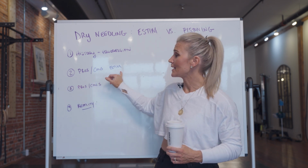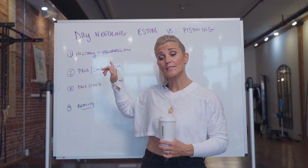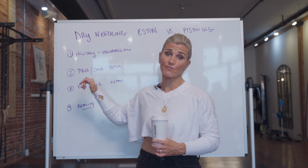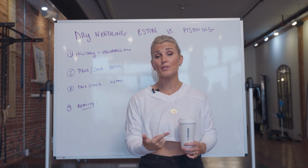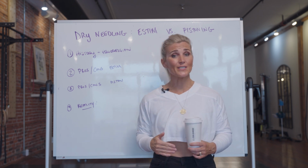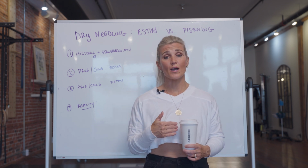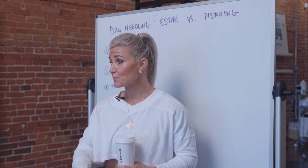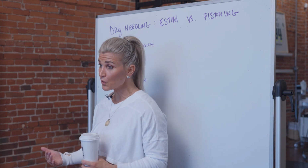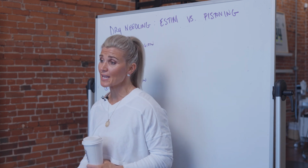What it showed is that, yes, the Estim can preferentially stimulate and activate those type 2 muscle fibers that we know, after injury or immobilization, shut down. We have a hard time recruiting them. And as we know from our strength and conditioning studies, in order to activate type 2 muscle fibers, we either need really heavy load or we need explosive training. A lot of our injured patients can't do that, right?